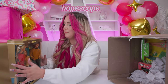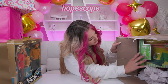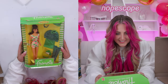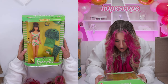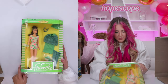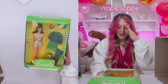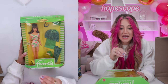All right, next up is Francie. Who's Francie? I don't know, but she's cute. Look at her little lime green box. 1966? Is that for real? Okay, is she actually from 1966 or did they remake her 30 years later? I think that, yeah, 1996. So this was a doll from 66, but they made an anniversary version. That's cute though. Okay, this is our first vintage style Barbie though.